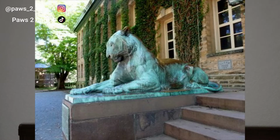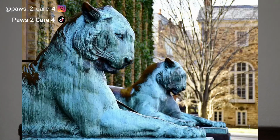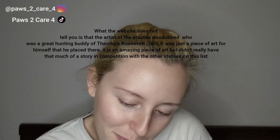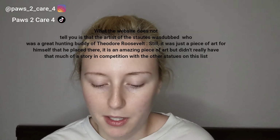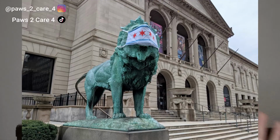So the reason I rated this as a 9 is because it really didn't have a purpose. It was just there to look pretty. And I understand that, yes, tigers are beautiful animals, and I get the gist of it, but it really didn't have a purpose to me, and I like a good, wholesome story behind it, even if it's just the artist.